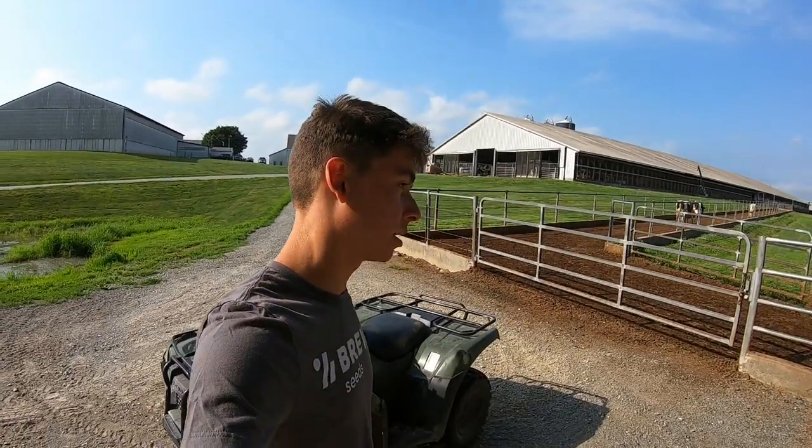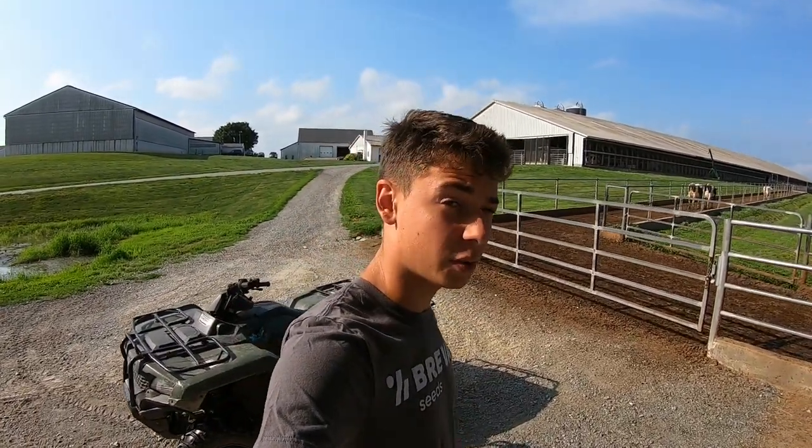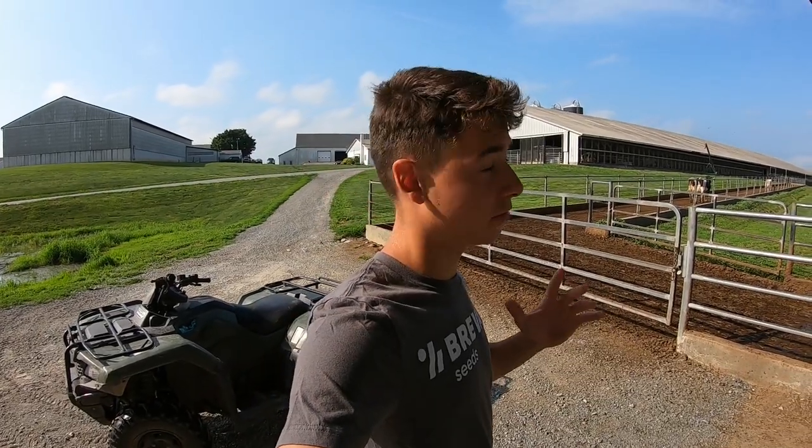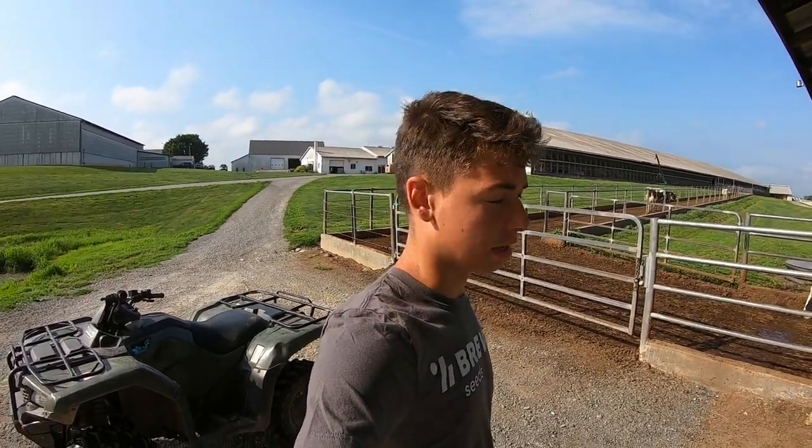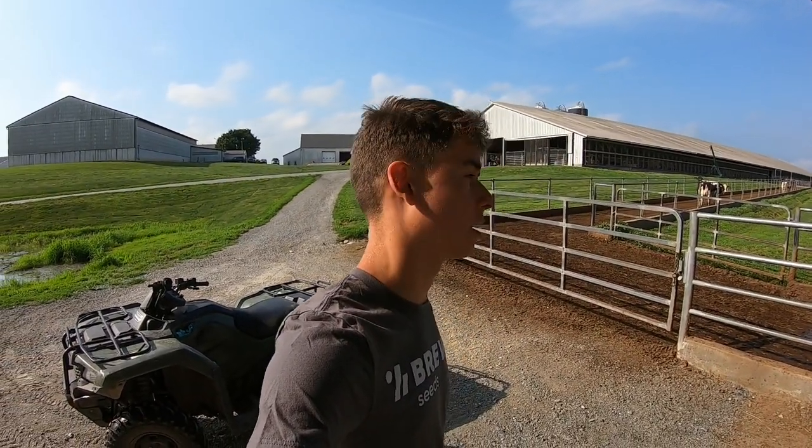The reason I came down here was that yesterday we had a cow give birth to triplets and they're all alive, which is cool. Usually when you have that many calves, it's risky. It's like any other pregnancy; you have the risk of the child dying.